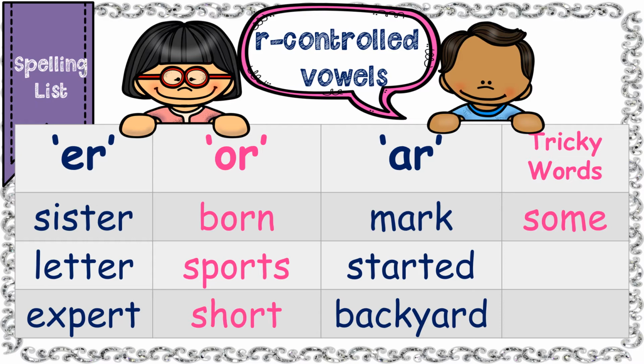So ER makes the /er/ sound. I want you to make the sound. Now what two letters make the sound? E and R. Or. OR makes /or/. Make the or sound. Or. And AR makes the /ar/ sound. AR. Now let's read our words for ER.